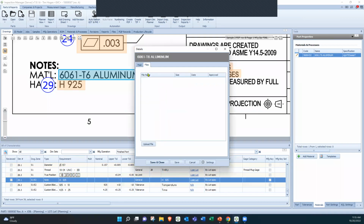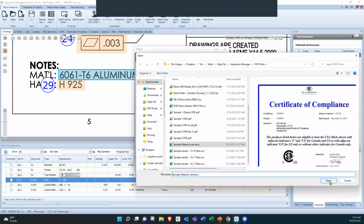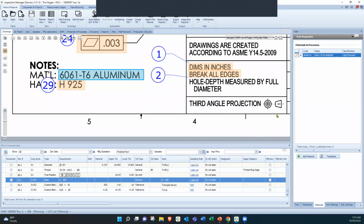Most of our customers simply come in here and with this material spec, they will upload a sample material or a material certification, excuse me, I have a sample one here. And then when they hit save and close, now you can see the little file right up here, and you can see that the sample material cert is attached to it. Now, this is another power of the database itself, right? Because now that this information is in the database, you'll never lose it.